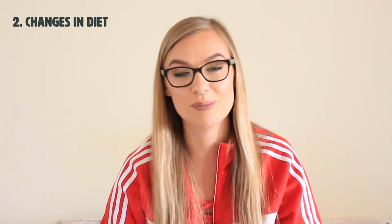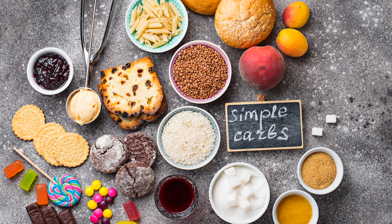Insulin is made in our body every time we eat, but there are certain types of macronutrients that make us excrete more insulin than others. So of course you probably have heard before that carbohydrates, especially simple carbohydrates, are raising our insulin the most.